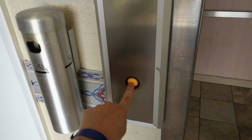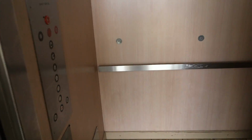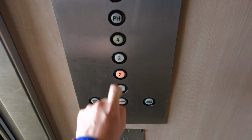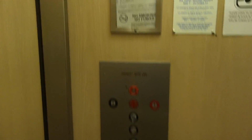See, all the call stations are replaced. That's where the original one was. And you have an ADA compliant phone in here, but I think this door may be too small to be ADA compliant. Down to 2. And it drops when it starts up.